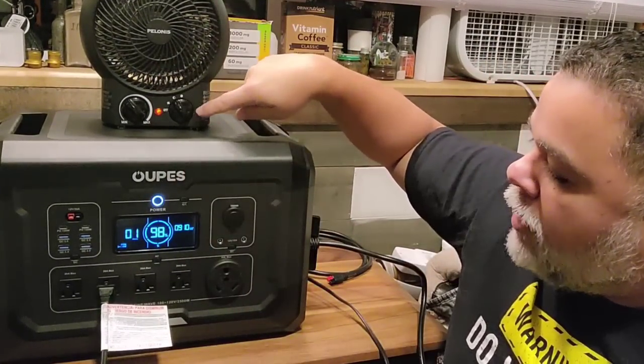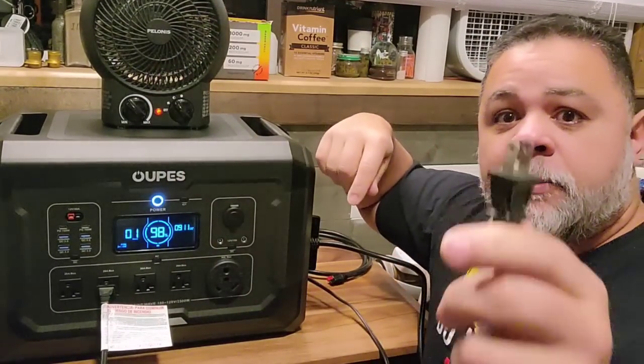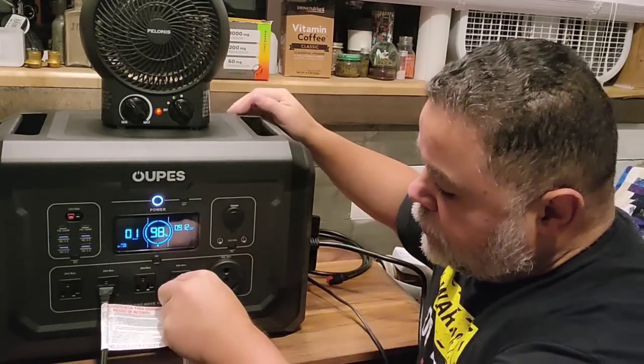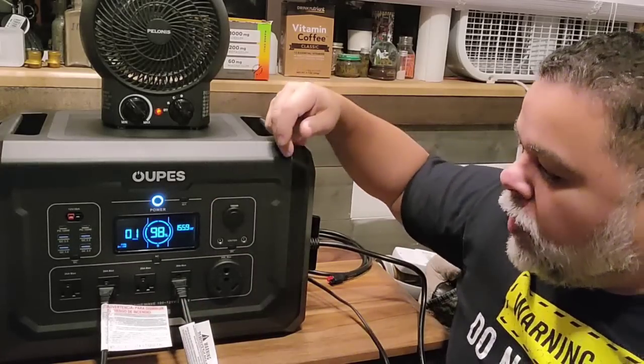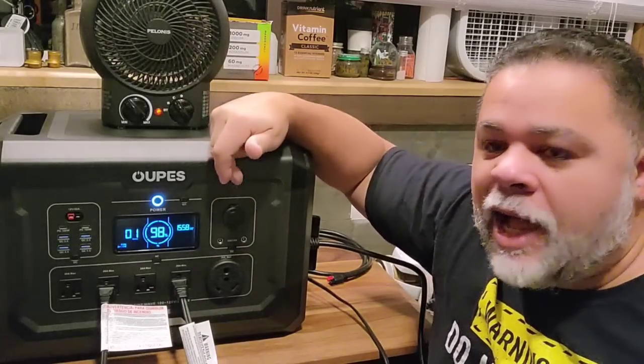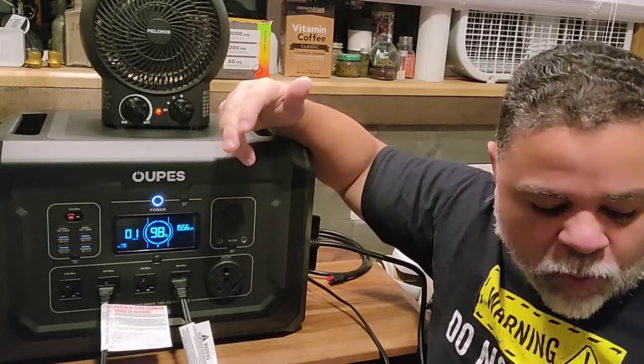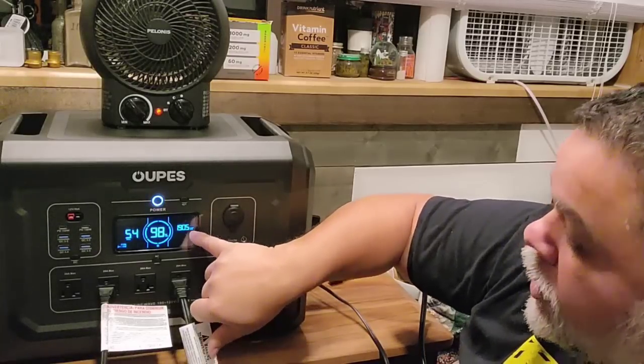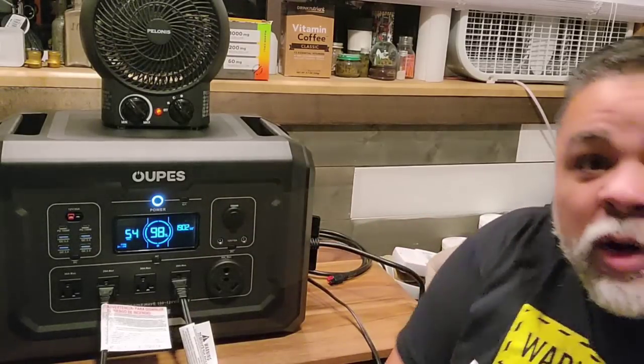This one's on low now, okay? And we're going to go ahead and plug in our bunker heater, and you'll see that the wattage goes up. And you can see that it went up. So my bunker heater is on now at about 500 and something watts. Let's go ahead and put our bunker heater on medium. And there you go, we're at 2000 watts. Let's put our bunker heater on high and see if that takes it over 2000.